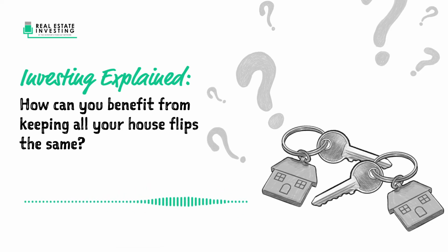What they want to see is, no, every other place has hardwoods that are brown. I want to see brown hardwoods. And every other place has standard quartz countertops. I want to see standard quartz countertops. Every other place is painted beige or brown or some neutral gray. I want a house that's beige or brown or neutral gray, and they can't see past that neutrality. So don't try and get fancy.